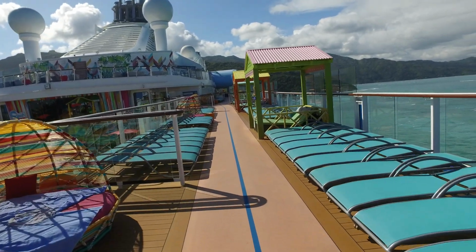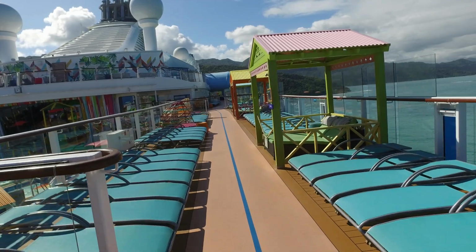And here we are back again where we started. And of course, this is me, Mystery Shadow 1969 on Royal Caribbean's Odyssey of the Seas.